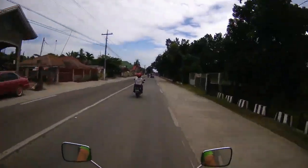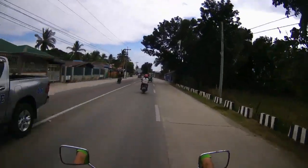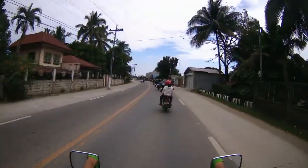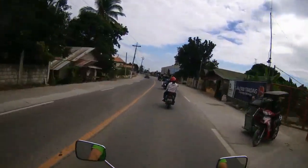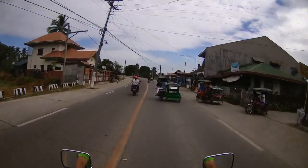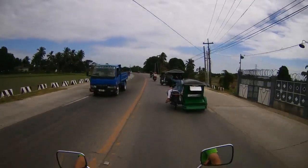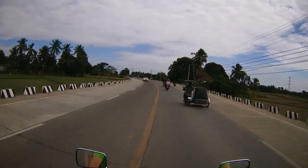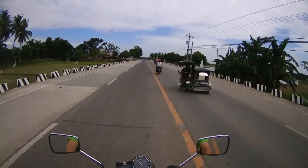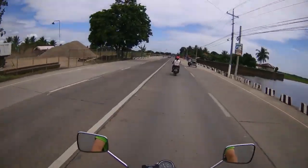All right, so we are now coming in to Balanga, and this is the outskirts of it. We're going through some residential areas. There are some schools here, churches and other things, and then you hit the highway that takes us home, or if you make a right turn like we're gonna do today actually, because we're going down to Limay to stop by for a birthday party, that's the highway that takes you into Mariveles in Bataan.